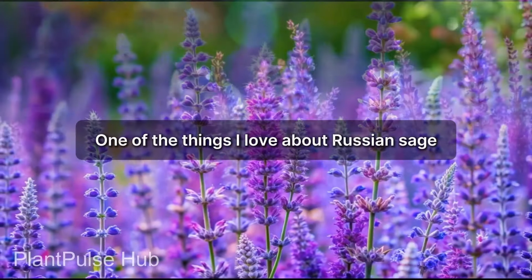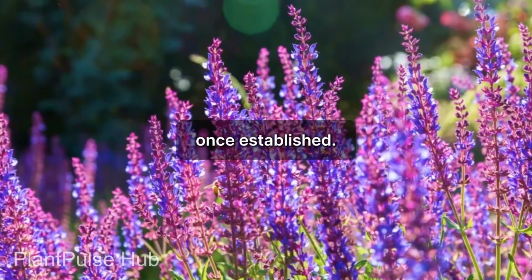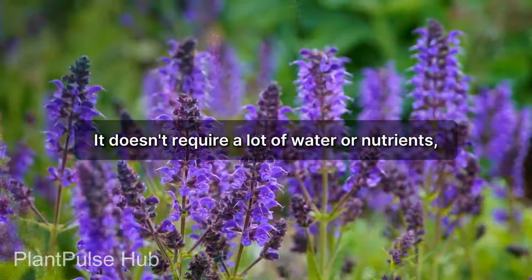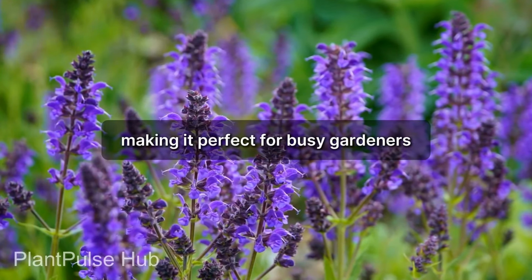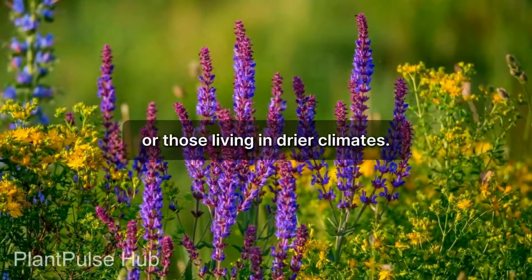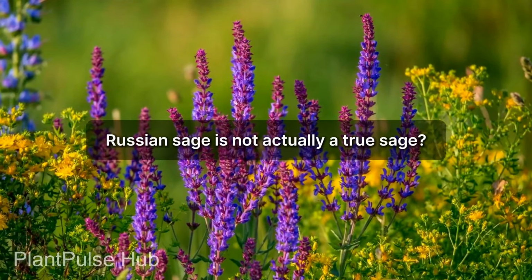One of the things I love about Russian sage is how low maintenance it is once established. It doesn't require a lot of water or nutrients, making it perfect for busy gardeners or those living in drier climates. Did you know that Russian sage is not actually a true sage?